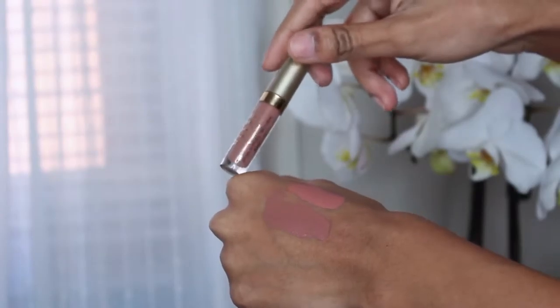Another formula that I love in liquid lipsticks, I use mostly liquid lipsticks. This one is Stila in Sopno. This one is a little bit more on the gray side of the nudes, if you know what I mean. So that's what that looks like right there.